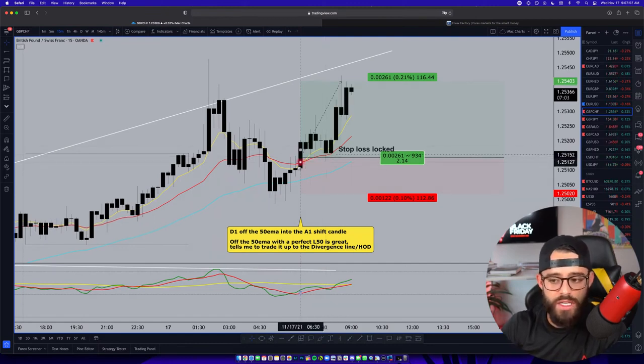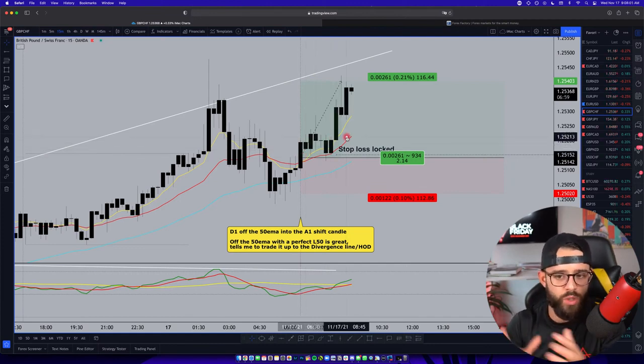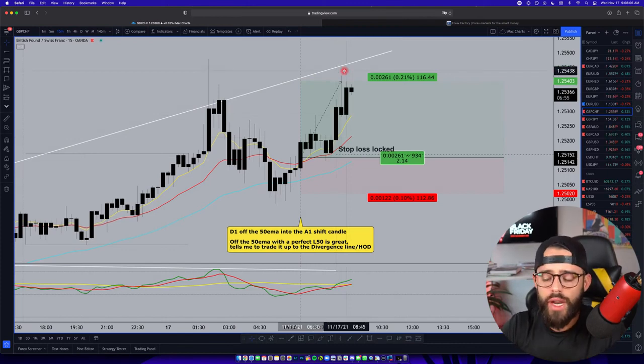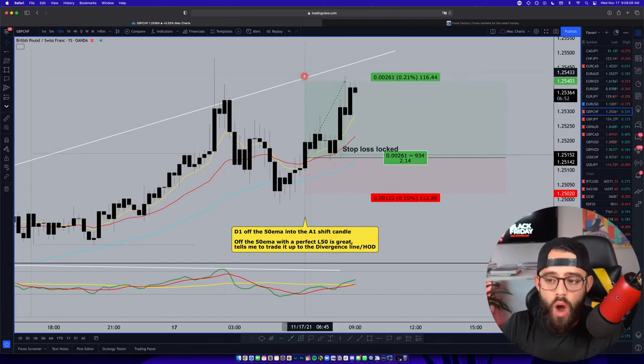It shifted, crossed the 8 and 21 EMAs up as I took the position, and it's held the 8 above the 21, which is that short-term shift. It's held that throughout the trade. The target on this trade was near high of day and also near this divergence line. So let me break down the whole thing for you.